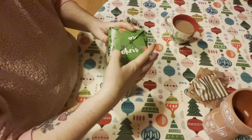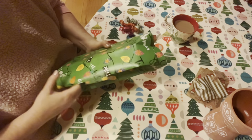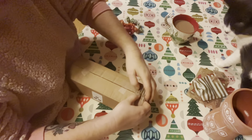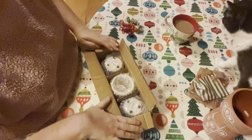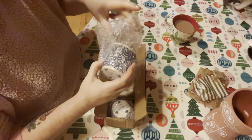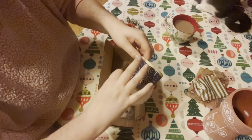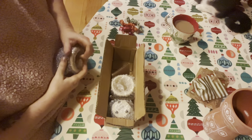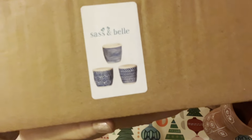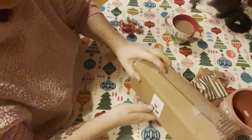And then there's this one, this rectangular box. Ooh. Oh, how sweet. These three little plant pots, tiny dinky winky ones. Oh, they're lovely. So we've got a wavy pattern one. I won't get them all out, but there is a picture on the side of the box. That's something lovely to look forward to in the new year. That's lovely. Thank you, Paula. I adore it.